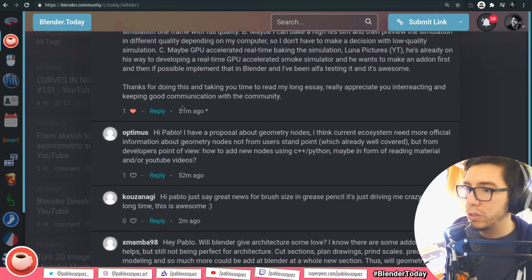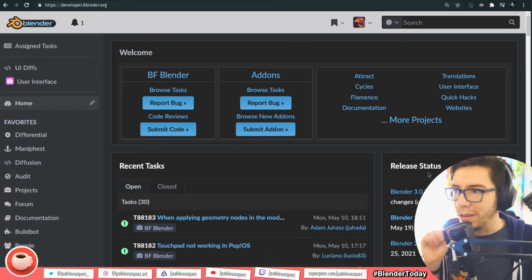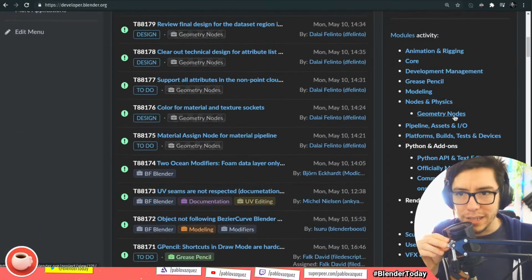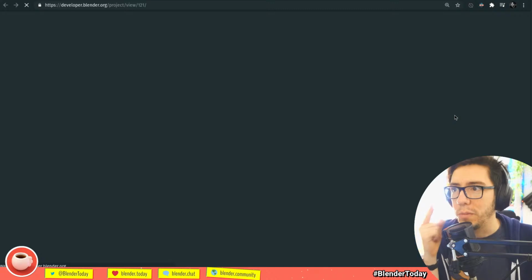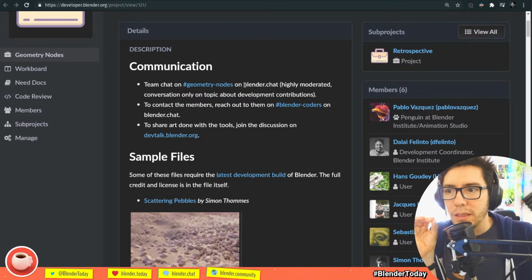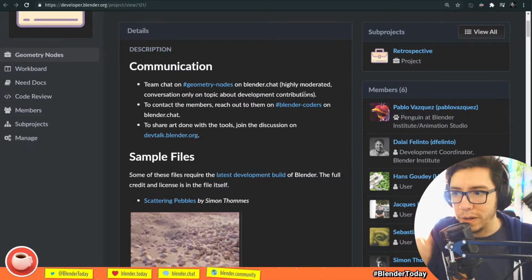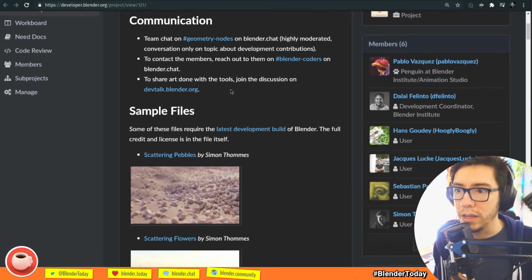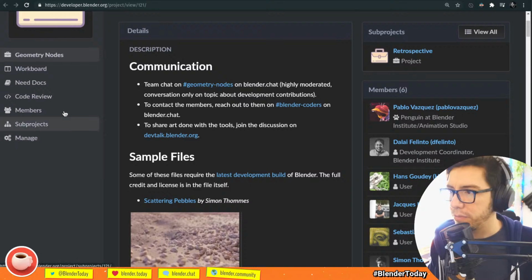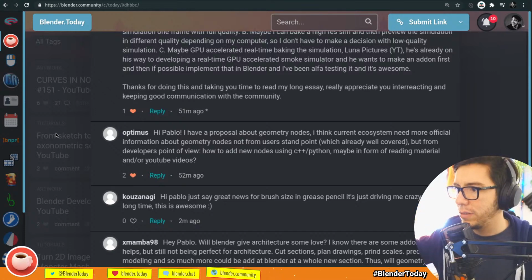And otherwise, go to the geometry nodes channel if you want to learn and get the latest news and discuss with developers. Go to geometry nodes on developer.blender.org, and the team chat is geometry-nodes. It's moderated. It's mainly for developers that want to get involved in making new nodes, contributing to geometry nodes or other parts of Blender. So yeah, go there if you're really interested in development. Otherwise, there is also the Everything Nodes channel, and that is all, I think. Yes. Okay. Oof. Way over time.